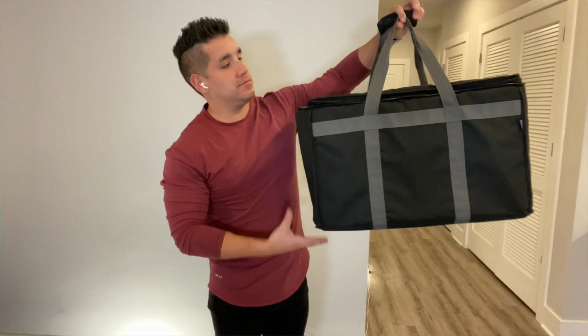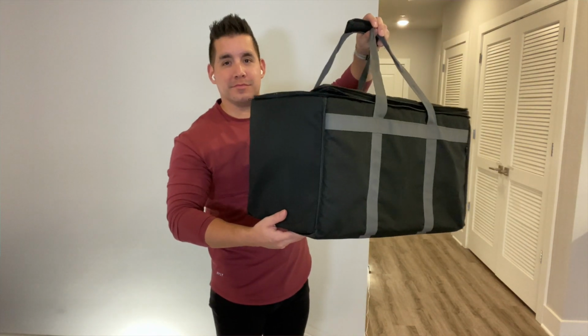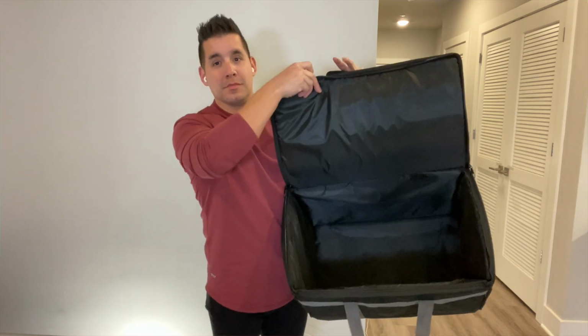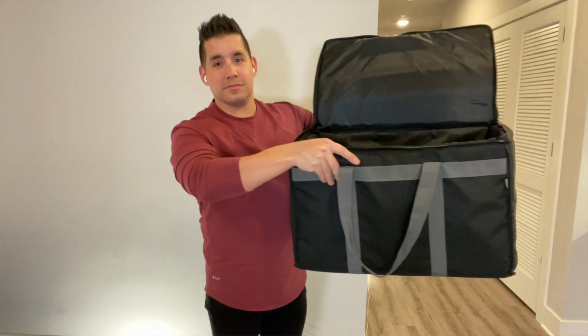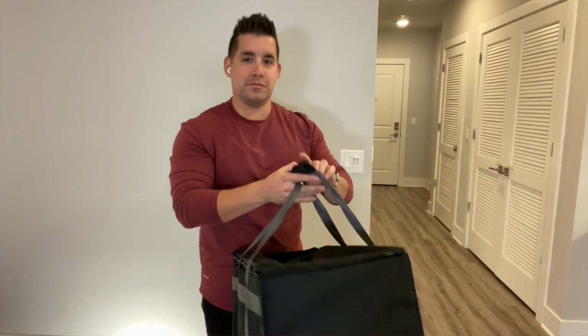at temperature. So we want to look at bags that, number one, have that build quality. So it is an investment. It's not going to break down in and out of your vehicle, carried around restaurants, banged around, what have you. We want the build quality to be there. And then we want the insulation to be there as well. Really, that's what you're paying for here as well.